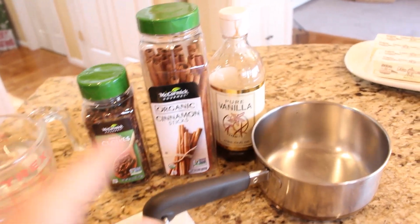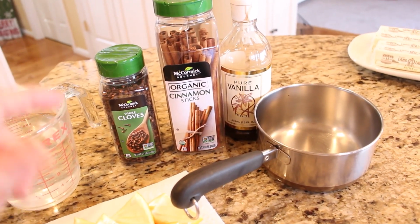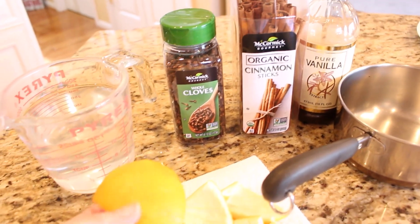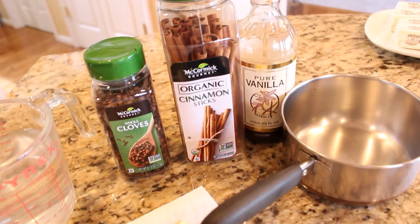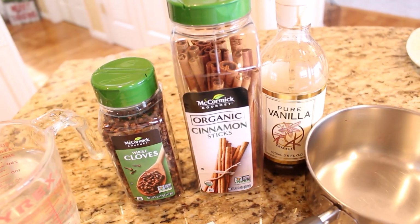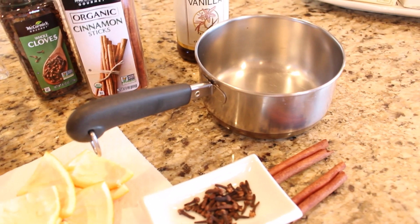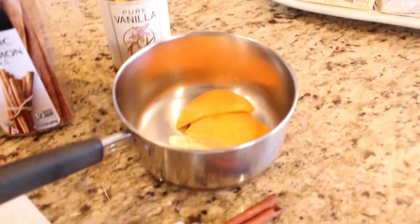What you're going to need for this is just a small little pan or one of those really tiny little crock pots that you can plug in and have on your countertop. But you're going to need some vanilla, some cinnamon sticks, some whole cloves, some orange peel, and just a couple cups of water. Now you can find these large containers of spices at Costco. It is a much better price than I have found anywhere, and I always load up on them during the holiday season. So I have it all set up here so I can try to do it with one hand. You're going to put some of your orange peel here at the bottom of your pan.